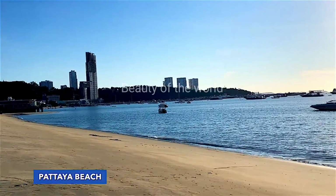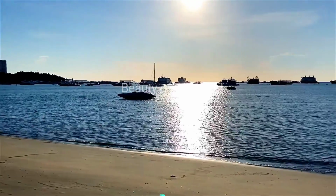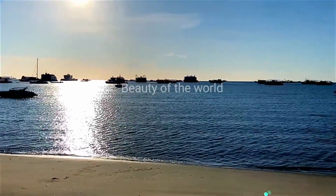Pattaya Beach is a 3-kilometer-long beach, which is well connected with another major tourist attraction in Pattaya, Walking Street.